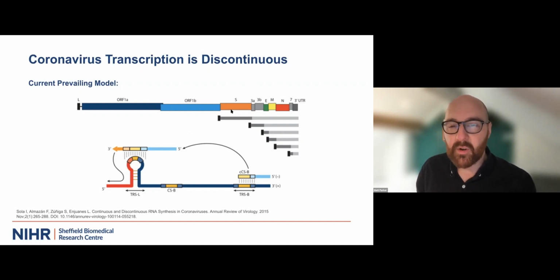Now, throughout the body of the SARS-CoV-2 genome, at some of the ORF start sites, for example for spike, there's another TRS, which is identical to the TRS in the leader. And this TRS is called TRS-B, so it's a transcription regulatory sequence in the body of the genome. Okay, so you've got these two TRS sequences.